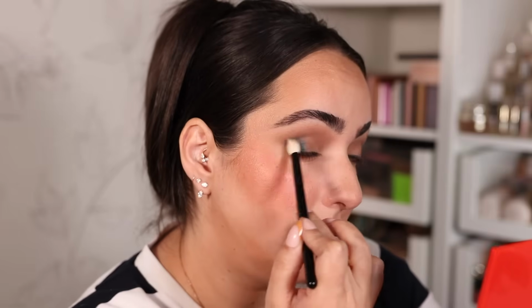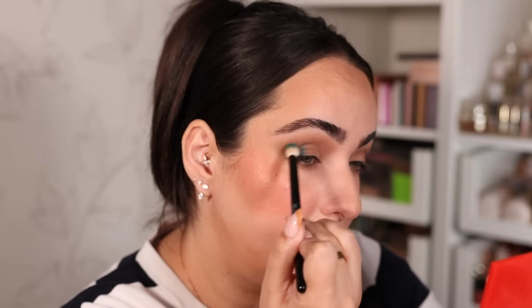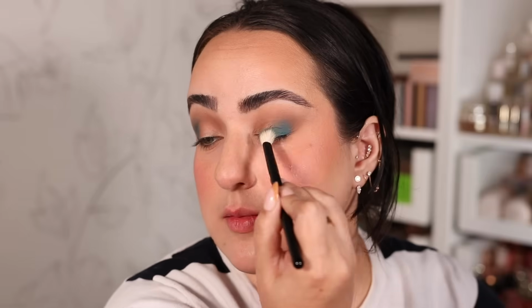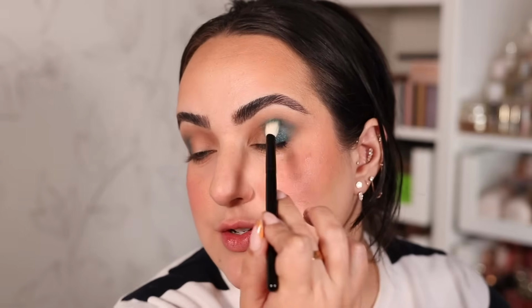Okay, I like that. I like that. And then I'm going to very, very lightly blend it up into the crease. And the same thing over here. Teal shades are so fun. I love, no regrets. No regrets with that decision.